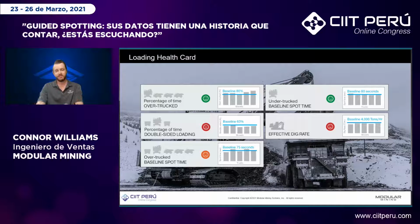Skill also plays a role. Inexperienced operators, or ones that are just not working efficiently, compromise the performance of the shovel. So data from the operator scorecards or other KPI-based measuring tools can highlight the performance of these individual operators and identify the need for training or the reinforcement of operational best practices to bring these operators up to standard.